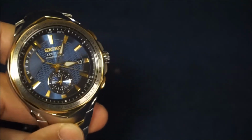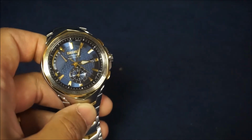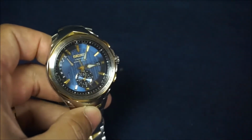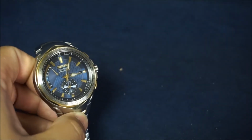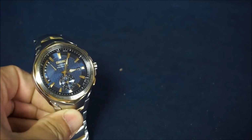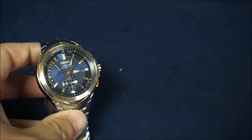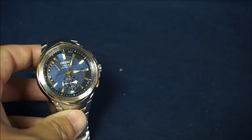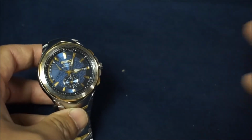Some complaints I've read online had to do with daylight savings time. A lot of people didn't think that this had a daylight savings time mode. So technically it doesn't. It does not specifically have a daylight savings time mode. If you read the manual, it says that in order to adjust for daylight savings time, you just have to plus one or minus one your time zone. So if you're in New York City and then daylight savings happens, then just adjust it to the next time zone up or down, and then that's how you adjust for it.